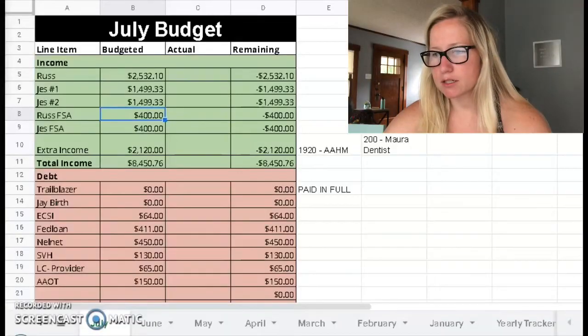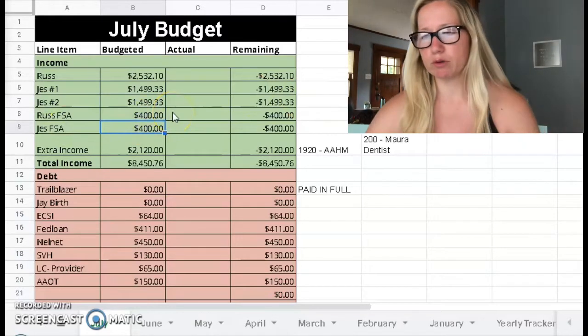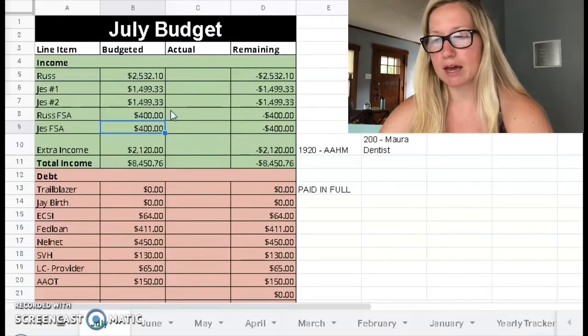Anyway, let's go ahead and get into the July budget. This is our July budget. You can see here, our regular pay is the same. So these are the first 3 paychecks. And then our FSA, this is our flex spending account. We each have $400. You file a claim and we get that money put back into our account because it comes directly out of our paychecks, pre-taxed.